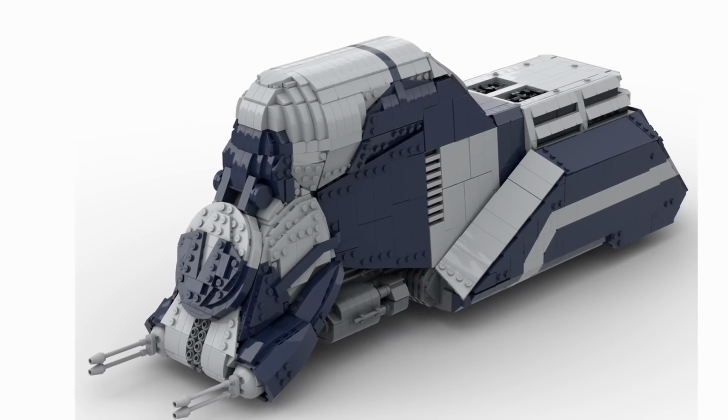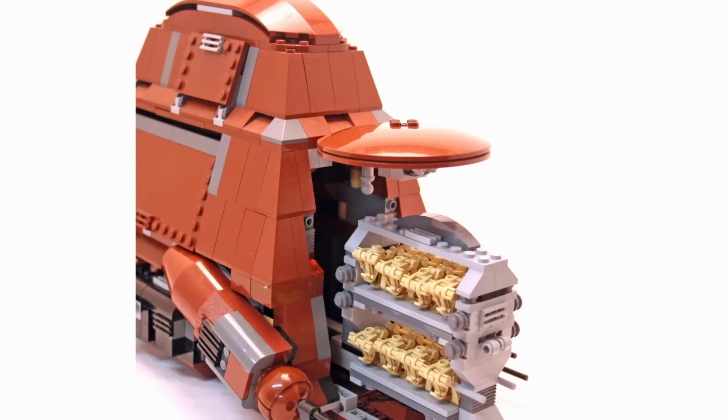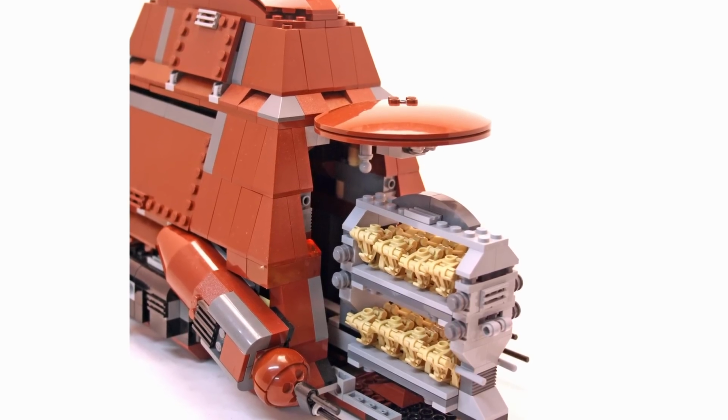I love this branching out LEGO's doing with all these new vehicles. Giving us new variants is just so rewarding because all the time we see constant remakes. Having something at least a little fresh is nice.